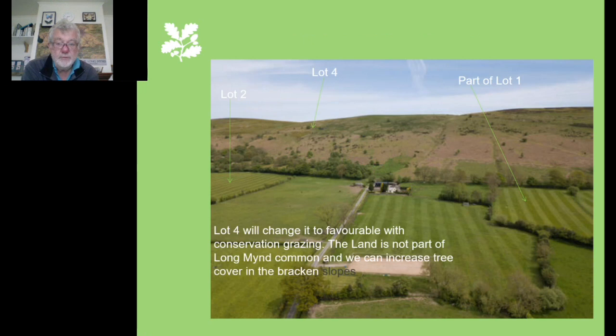This is the view from the other direction. The meadows are separated by Fir Tree Farm in the centre, which is now an equestrian farm, and we've bought these meadows to the north and south of Fir Tree Farm. The meadows have been agriculturally improved and fertilised, and there's just a few species of grasses in there with one or two plant species.